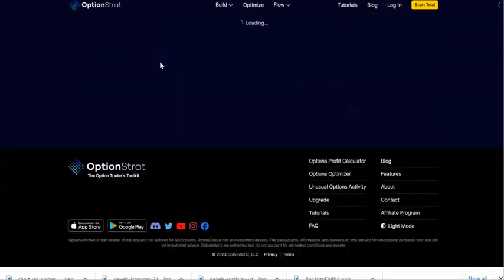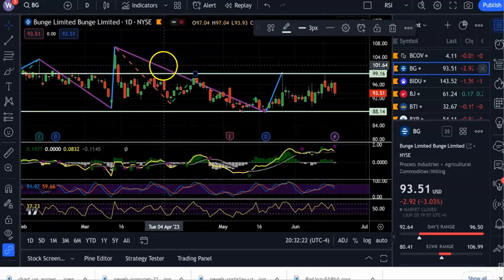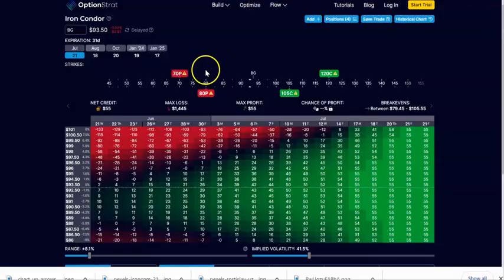We're going to choose the Iron Condor. We're going to go 31 days out. So what we've done so far is we selected our strategy, which is Iron Condor. We selected our asset. We've looked at the chart, and we think it's going to trade in between 88 and 100. Remember that, 88 and 100. And now we're going to plan out our trade.